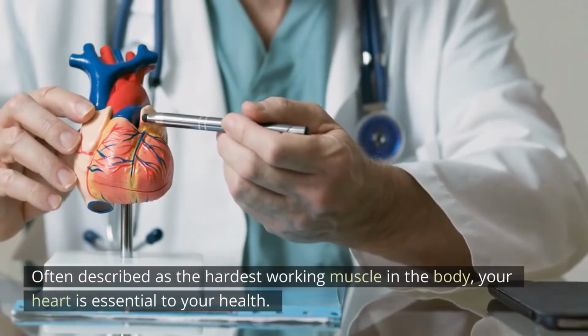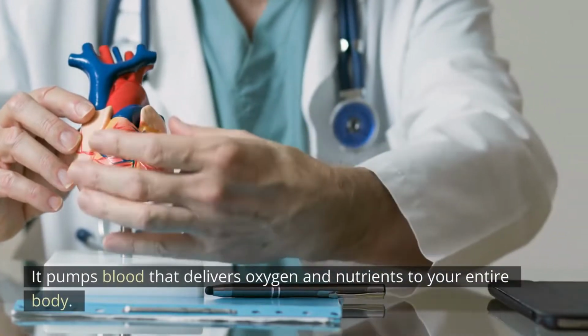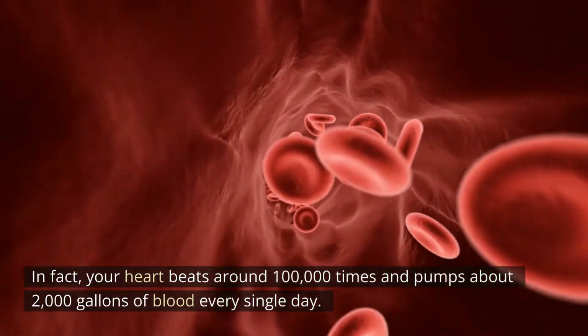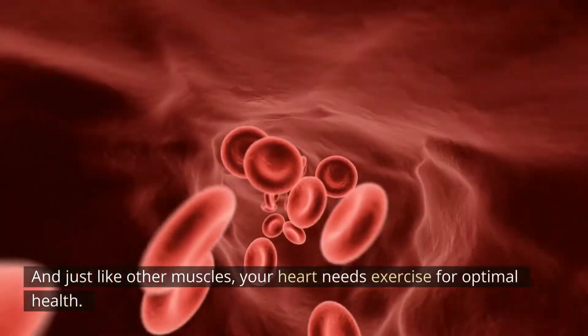Often described as the hardest working muscle in the body, your heart is essential to your health. It pumps blood that delivers oxygen and nutrients to your entire body. In fact, your heart beats around 100,000 times and pumps about 2,000 gallons of blood every single day. And just like other muscles, your heart needs exercise for optimal health.